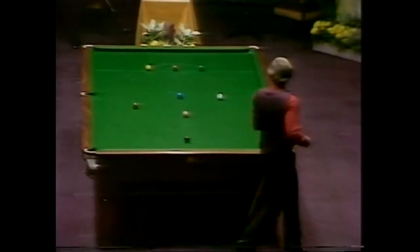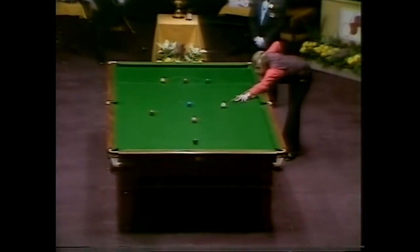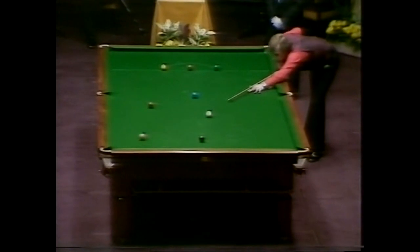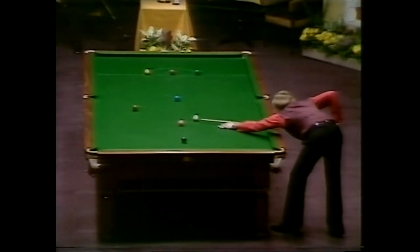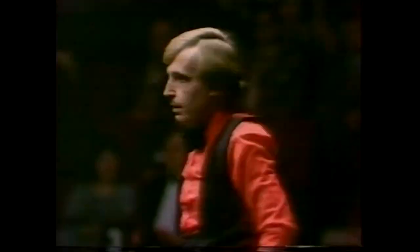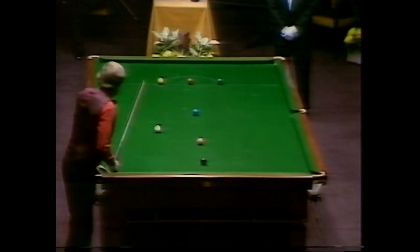91. The smooth, flowing action of the world champion, making his debut in the Masters Championship 1980. 97. 98. A straight pink and the last 6 colours to go. So I think he may well be a little too straight on that, Ted, actually, from my point of view of getting on the yellow.